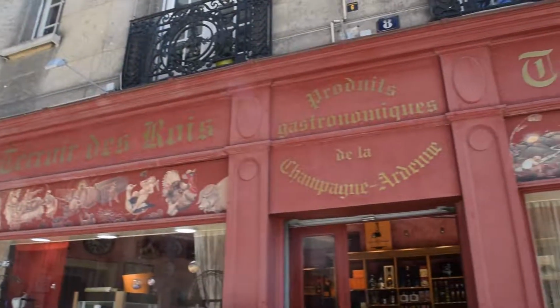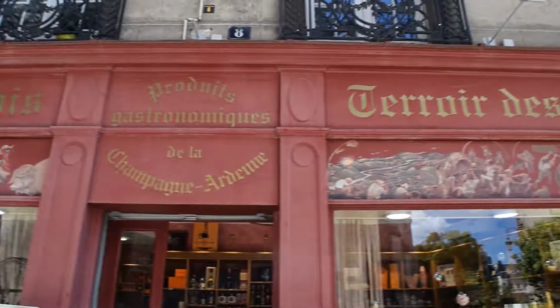So we had to start our day of touring Reims with a glass of champagne. My goal is to have at least a glass every single day we're here. We walked just around the cathedral to find a place. We checked out a few and they were charging maybe a little too much, but this glass was just €5 and it's delicious. It's made by a small local producer here in Reims.